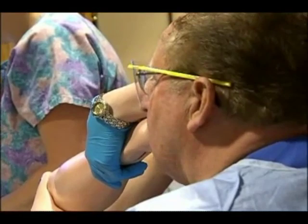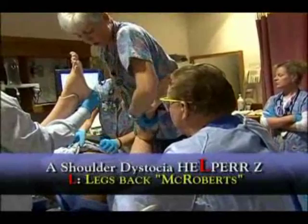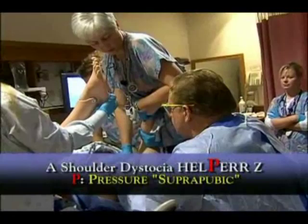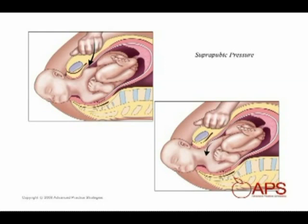Okay. We've got the extra help in the room, and you're up on a stool. I want McRoberts with the legs up first, and hopefully it won't hurt you. We're going to have suprapubic pressure, and we're going to put the pressure to her left side. Okay, having a contraction. Go ahead. Okay, deep breath. Down, push, push, push.